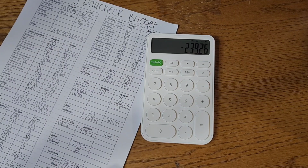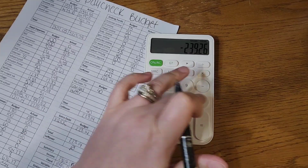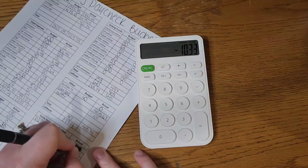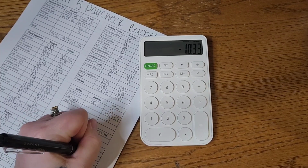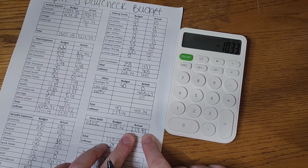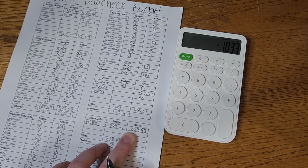I've been having a whole lot of math trouble, it's weird because it's messed up on my spreadsheet. But okay, what we actually put on the HELOC was $228.93, which is a difference of $10.33, which is weird because I don't really know where $10.33 would be. $228.93 is the additional extra debt payment that I made on the HELOC. I do not know where that $10.33 went.